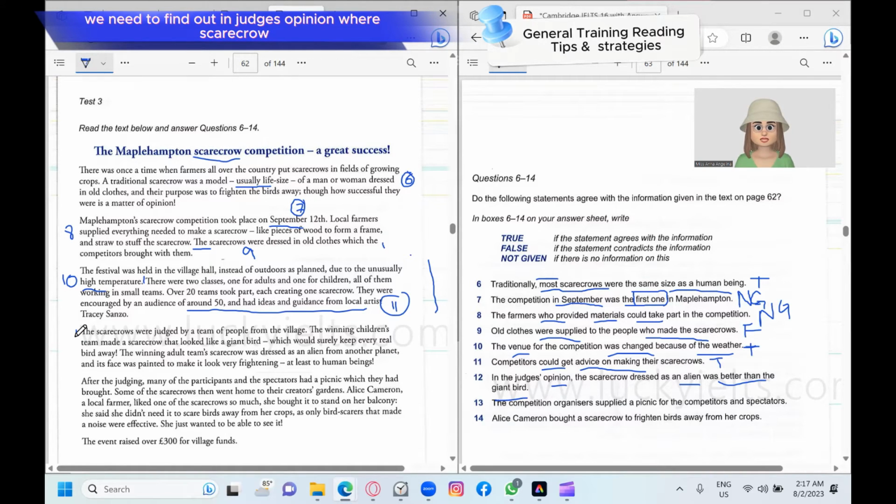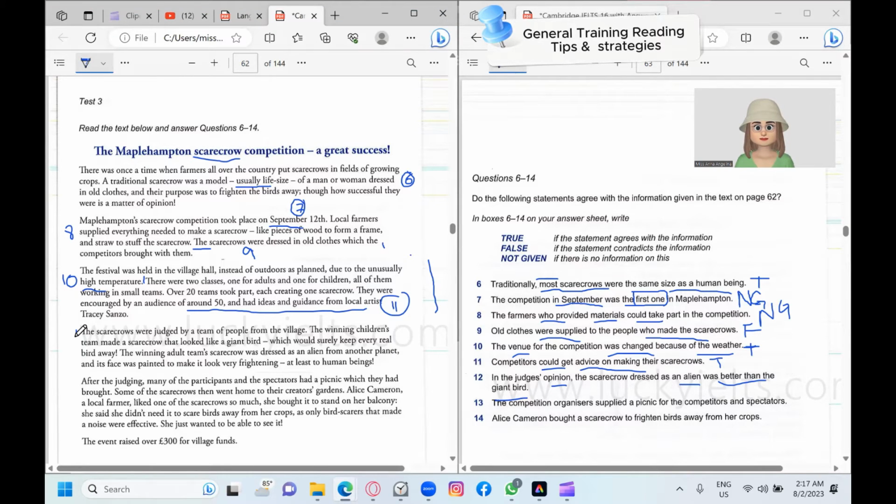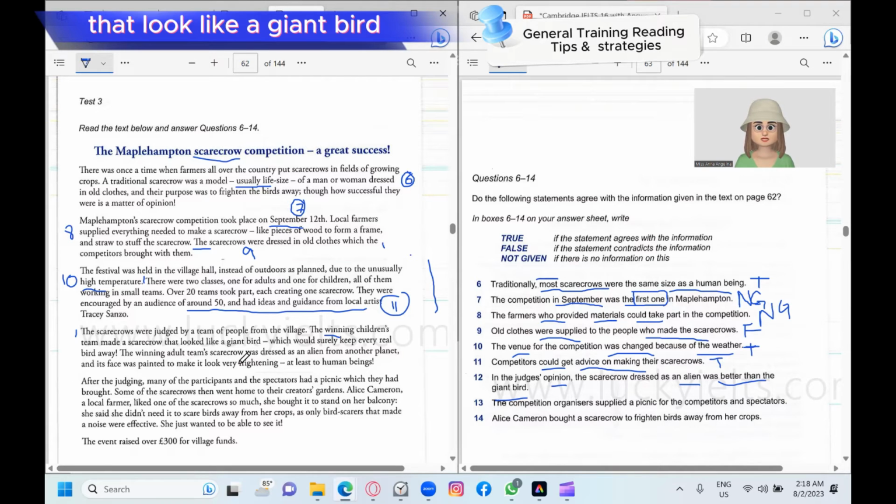Yeah, we need to find out if in the judges' opinion scarecrows dressed as aliens were better than giant birds. Do we have any opinion of the judges on this? No. Somebody can be confused because of the winning children's team made a scarecrow that looked like a giant bird, which would surely keep every real bird away. The winning adult team's scarecrow was dressed as an alien. Both were winners, from an adult team and from a children's team as well. So we cannot say that they said the alien was better than the giant bird. What do you say?